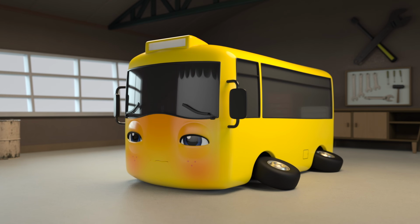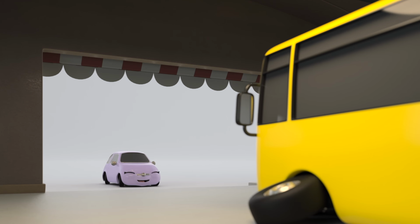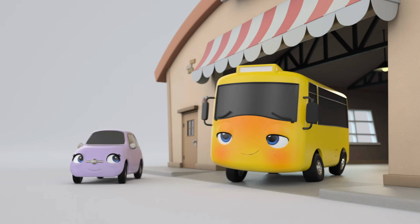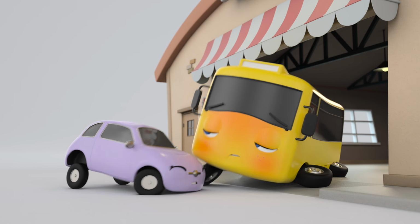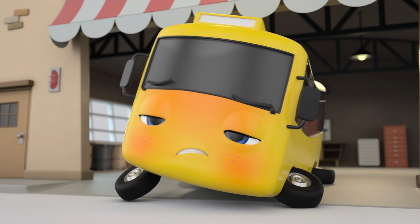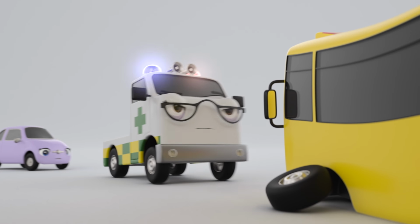Oh, no! Buster looks really ill. Hello, Scout. I think Scout wants to play. I don't think Buster is well enough to play today. Buster is feeling really ill. Quick, Scout, go and get some help. Oh, poor Buster. It'll be okay. We all get poorly now and then.